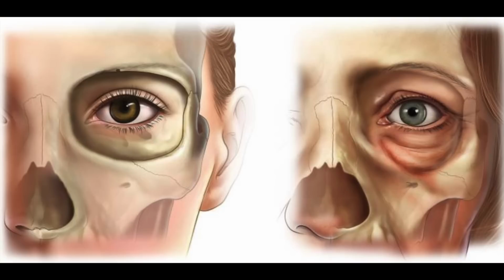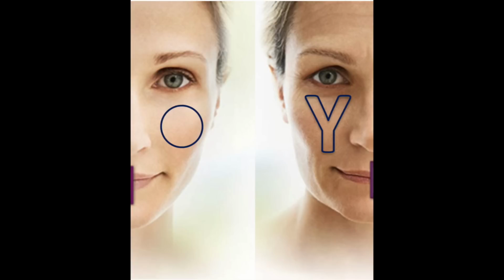This depression is actually more obvious early on, closer to the nose, but as we get older and more volume starts to migrate downward, it extends out laterally to a more involved under eye hollow. Our cheek contour flattens and there's a 2 to 3 centimeter depression that extends downward, forming the appearance of the letter Y. Again, coming back to that acronym WAY, the under eye and cheek area start to take on the shape of the letter Y with age.